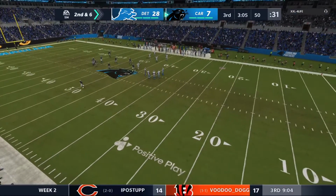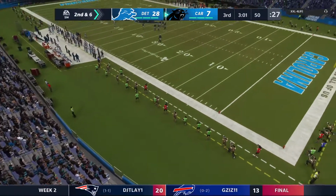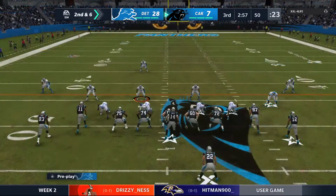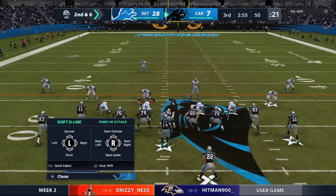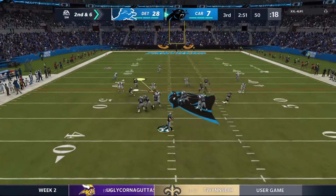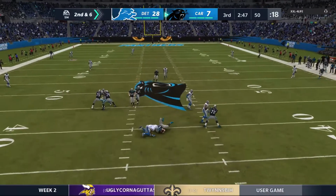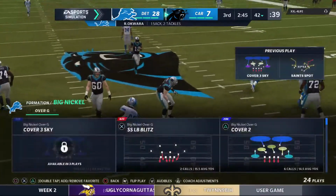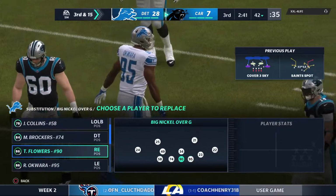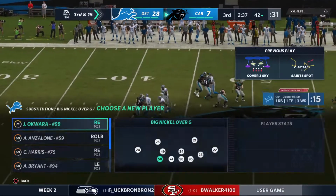2nd and 6. The run got 4. Now they deal with a 2nd and 6. From the 50, it's Darnold. And he's going to go down. They sack him back at the 42. Romeo Okwara. It'll go as a loss of about 8 as he gets in there to drop him.